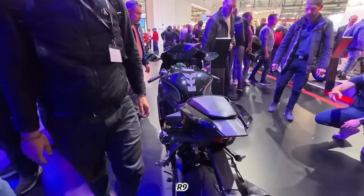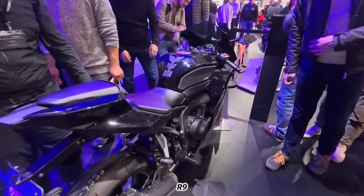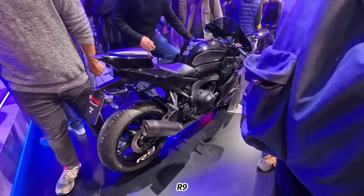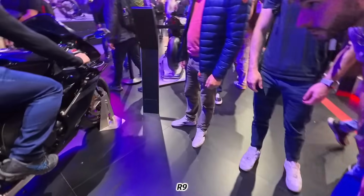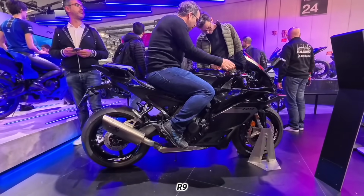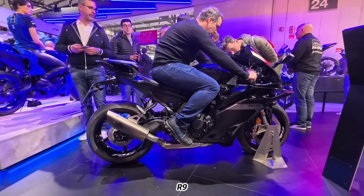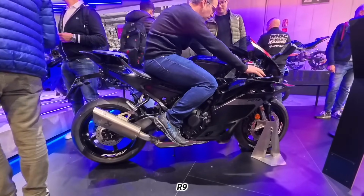It's an inline 3-cylinder, which is why people hate it, because it's not an R6. It's the same engine as the MT-09, and since there was no new engine for the 2025 MT-09, this is probably the 2024 MT-09 engine as well. You get 68.6 foot-pounds of torque at 7,000 RPM and 117 horsepower at 10,000 RPM. You also get a fully adjustable suspension in the front and rear, which is nice.